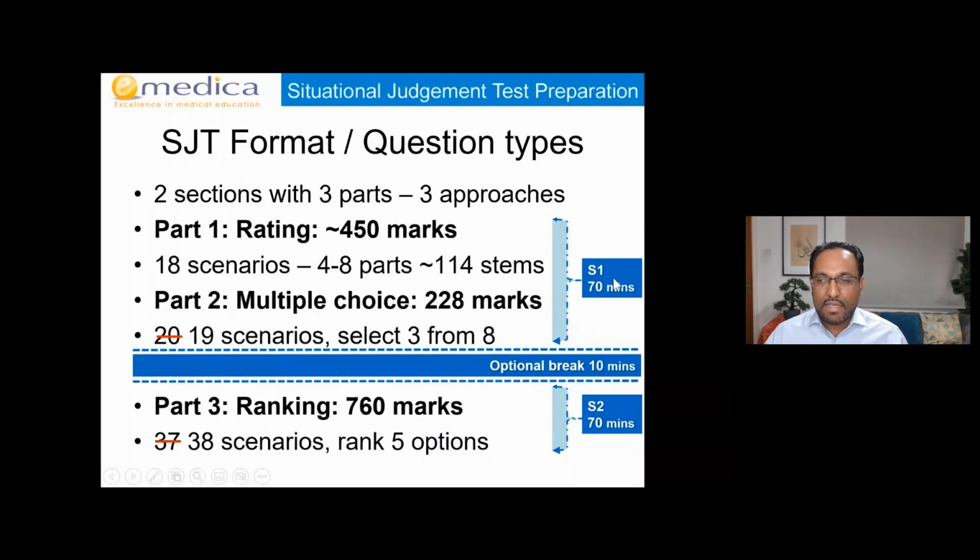Something really important. These 2 are completely, just imagine they're 2 different exams. You're doing them back to back. So once you're between part 1 and part 2, you can still go back.